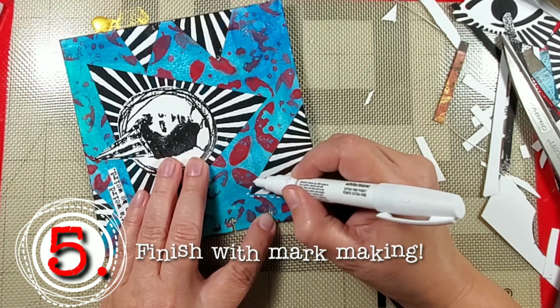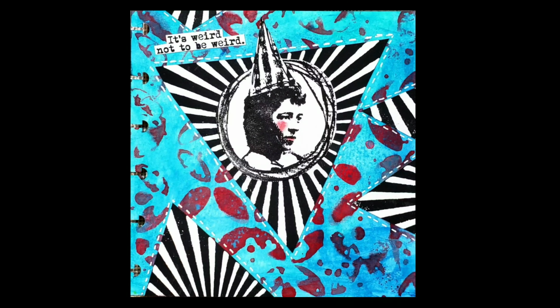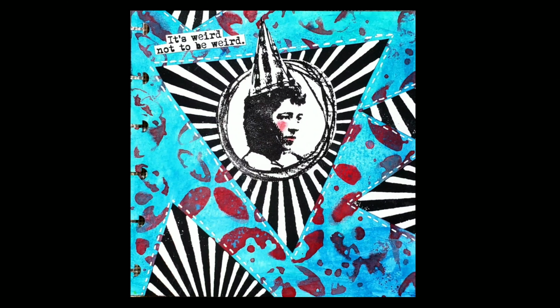And lastly, finish off your art journal page with either white or black. I like to use either a white Sharpie or a white souffle pen, or a black fine tip marker.